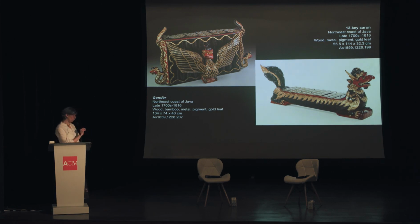And then we started looking very specifically at the instruments. So this gender, for example, actually is not even playable. It's been put together incorrectly, and it's been put together in such a way that if you played it more than a couple of times, it would start to fall apart. So, for somebody who doesn't have an eye for these things, you just get an impression, and then you think, great.